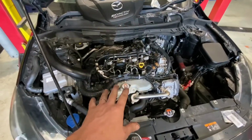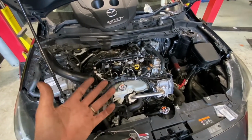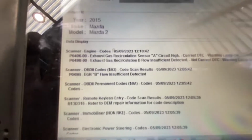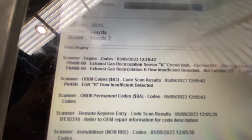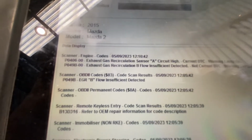Because it was Chinese or whatever, they couldn't get me part number details. But what am I going to show you today? Faults I'm having, and I'm only running on history here. You can see it right there. P049B EGR B, flow insufficient detected.